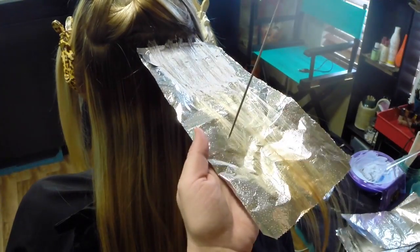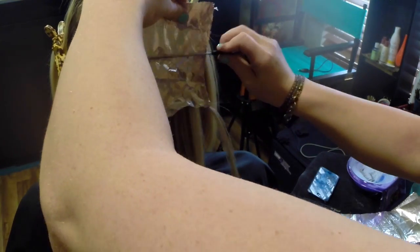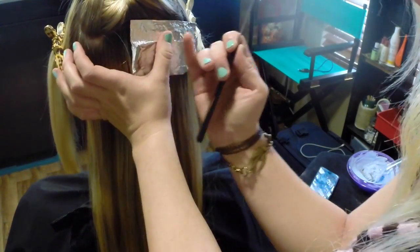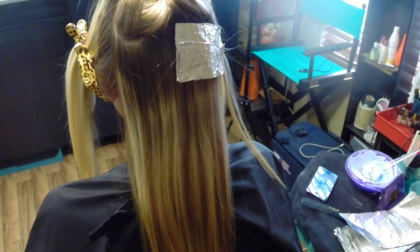Then what I'm going to do is take that additional hair, move it to the side, flatten it out, and make a really nice clean line there. And I like to fold that little piece up. So that's how I like to do my blonde retouches. Let me do another one for you.